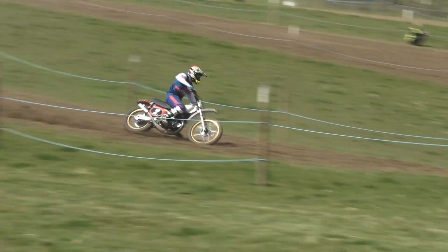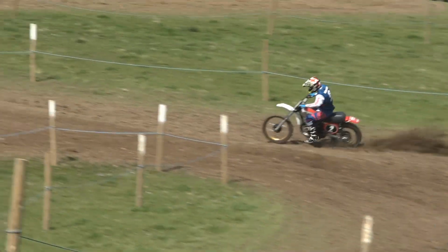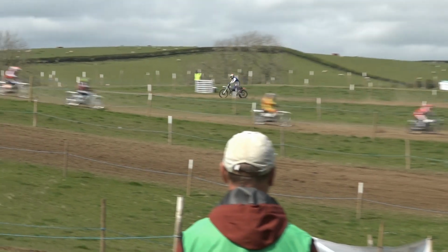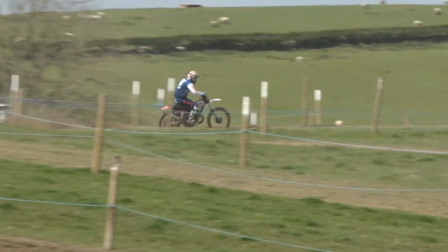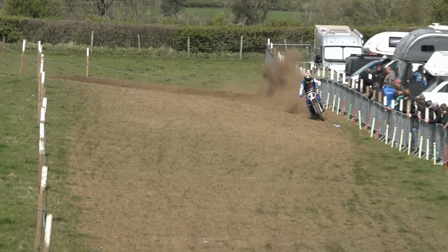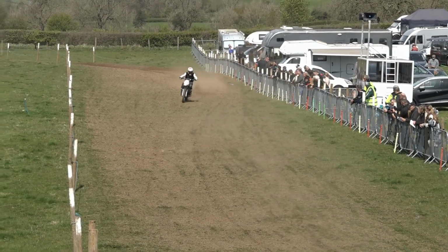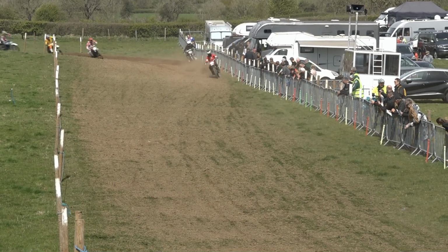So as our riders begin lap 1, it is indeed number 2, Chris Winder, on that very quick 250 Honda Elsinore. Second position looks like it's Nathan Jones on the 400 Husqvarna. Nathan Jones is another rider who's had a very good weekend here at the Bill Brown Classic Scramble. Nathan has been running in about second or third position in almost every single race he entered over the weekend, and he's doing well there again in second position.